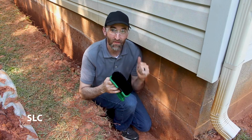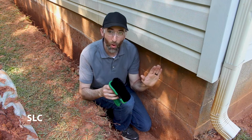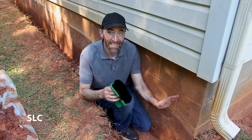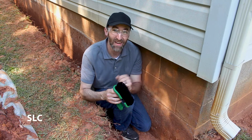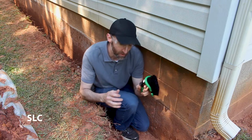First step, once we have this dug out, we need to take a good scrub brush and go all around your complete wall that you're going to be adding any type of sealer to, because if there's any kind of debris or dirt on it, it's not going to help, or in fact it might even hinder it and make it fail. So get a good scrub brush and go over this first.